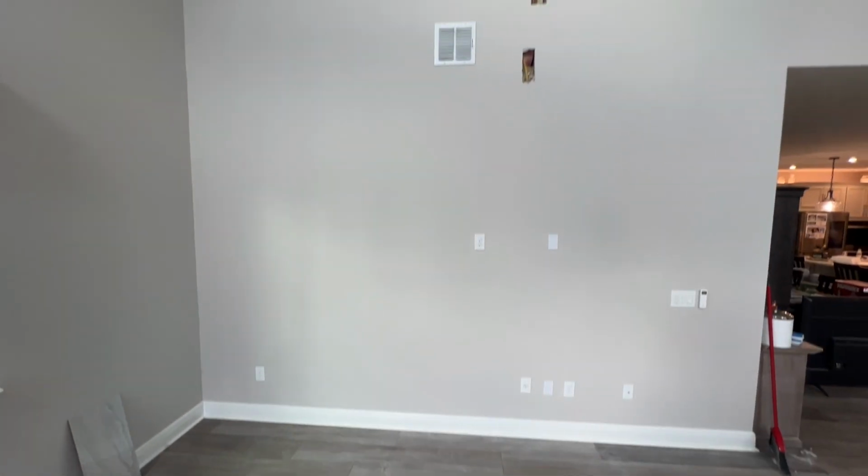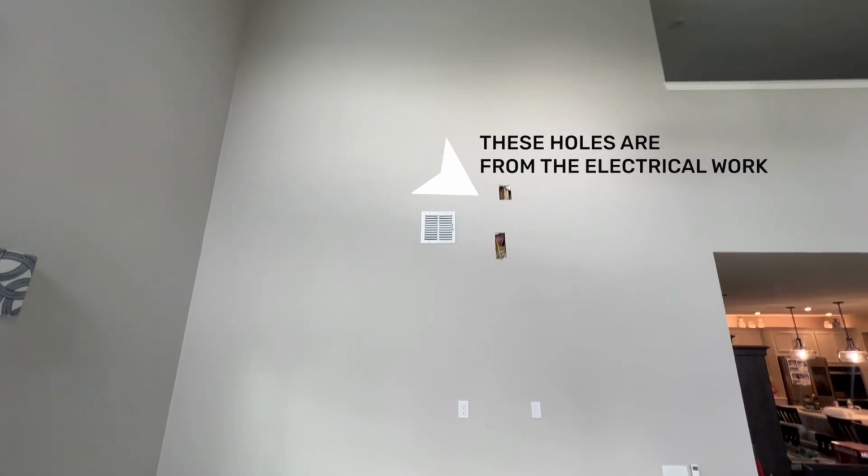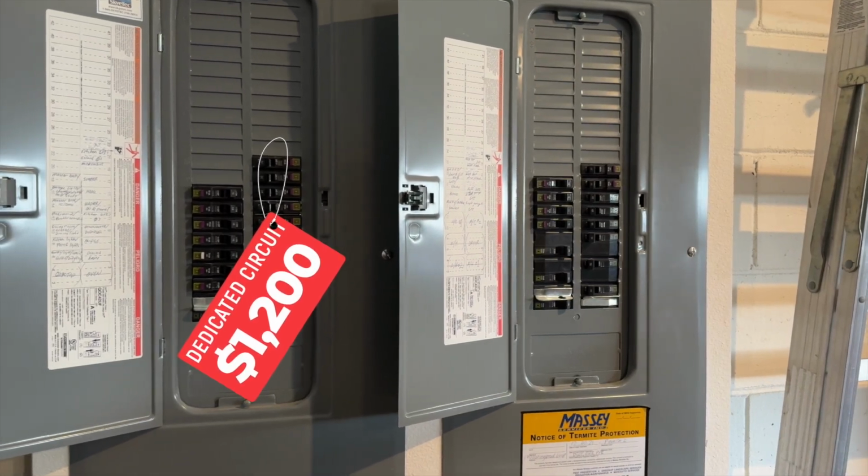As I mentioned, I'm in Disney's backyard here in Central Florida. There aren't many days that I actually need the heat from the fireplace. Ultimately, we decided that we did want to have it, so that meant we had to have an electrician come out and put in a dedicated circuit for the fireplace. That cost $1,200 to have done.